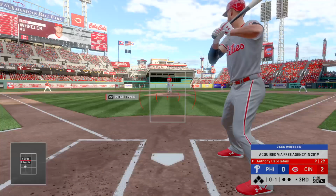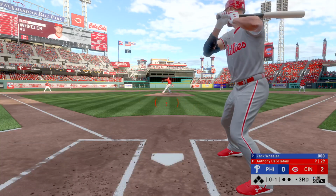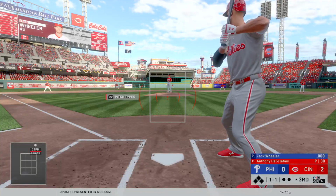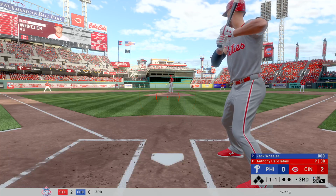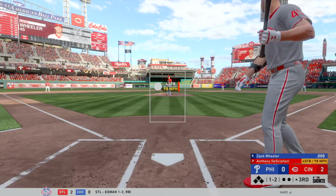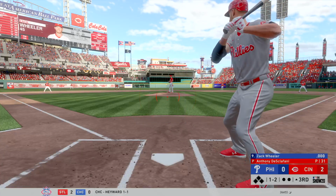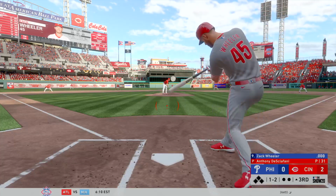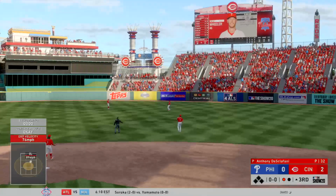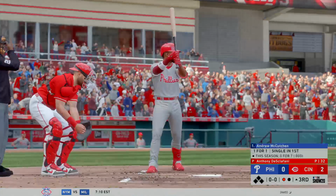Strike 1 to start the at-bat. And a fastball way off target here, and it's even at 1. A 1-ball, 2-strike count to the Phillies pitcher. Lofted in the air out toward right center. Right fielder is on the run. He gets there to make the play for the first out of the inning.